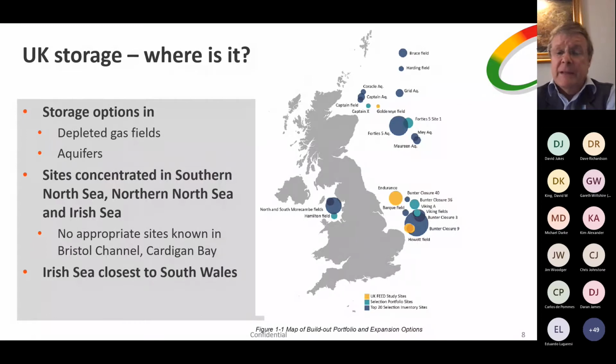As you go further north, into the central and northern North Sea, you're typically looking at depleted oil or oil and gas fields. What is critical for South Wales in relation to this assessment is there is no known site in the Bristol Channel or west of Wales until you get around the coast to the Irish Sea. So the Irish Sea represents the closest geostorage potential for CO2 available to South Wales. So next slide, please.